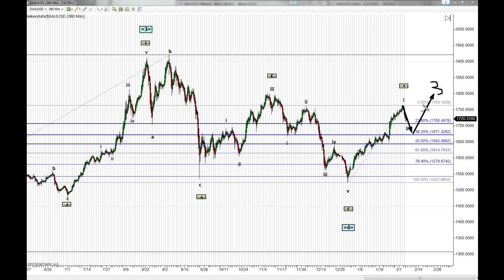The first is which? The third wave can never be the smallest of any of the impulse waves. So, for wave 3, it is going to have a move that is going to be equal to at least the move that we saw in wave 1. It cannot be the smallest of any of the impulse waves, doesn't have to be the largest. We'll leave it at that, but hopefully the question has been answered. It's going to be at least the move that we have seen here.